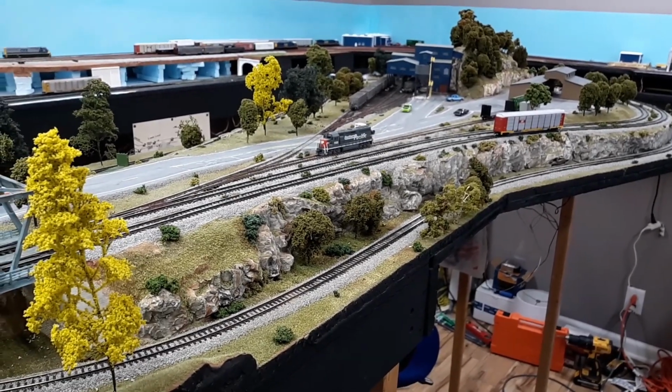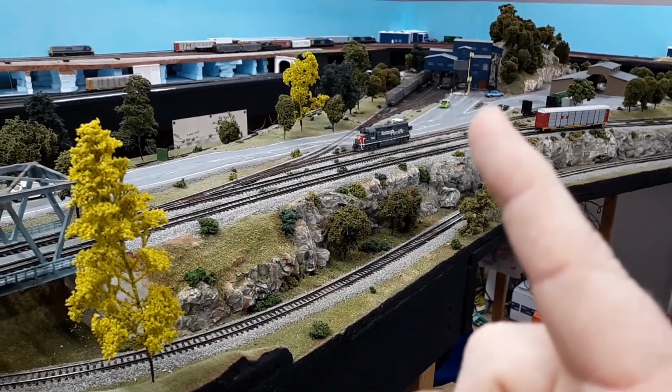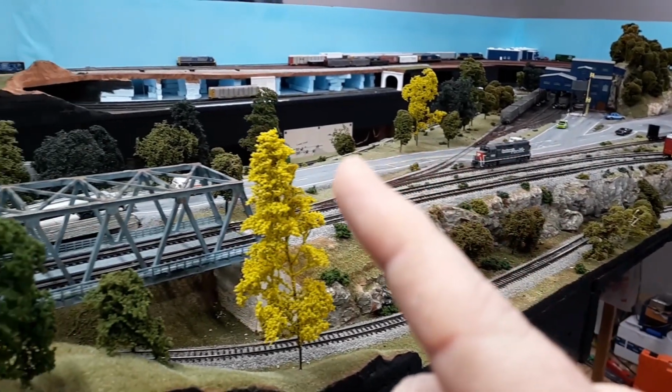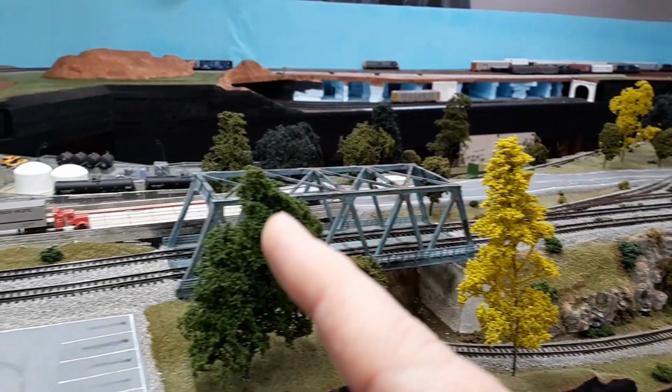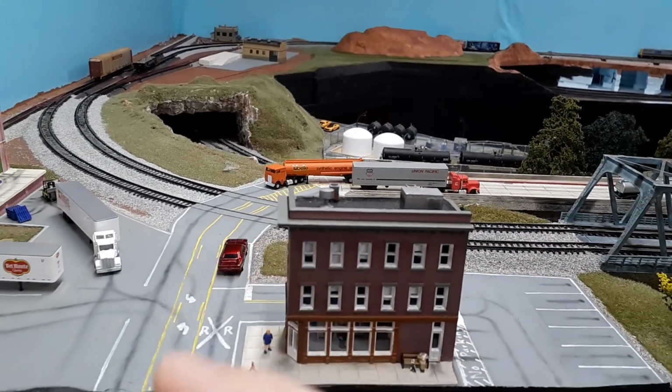One of the other projects that I'm planning on doing over the course of the next several months is adding street lighting and telephone poles along with the wiring coming down across the bridge, across here, and down.